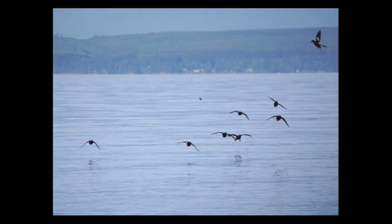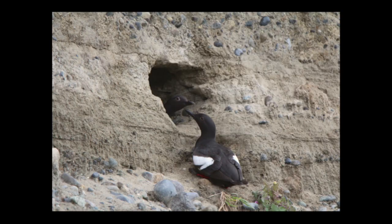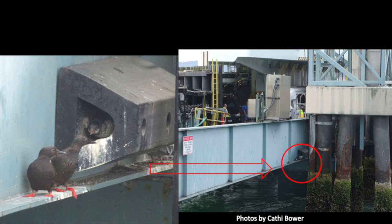At the start of the breeding season, the guillemots are coming to land because they need a place to lay their eggs. They are looking for the right habitat, which is often a sandy bluff, a rocky cliff, or sometimes a man-made structure with many nooks and crannies, such as a ferry dock. Guillemots do not make their own nests. They prefer to use a pre-existing burrow. These burrows are sometimes old kingfisher nests, crevices made by tree roots, or even the bumper on a ferry dock.